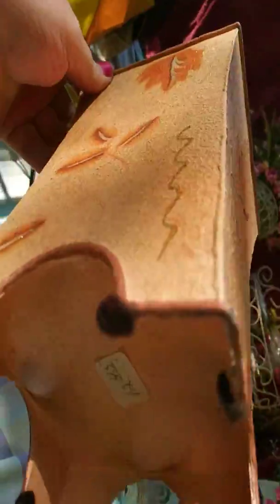Let's see where that is. Here is another little vase light. It must have had flowers in it. Nothing wrong with it. The price on this is $12.45. I'm so sorry about the sun. There's nothing I can do about it.